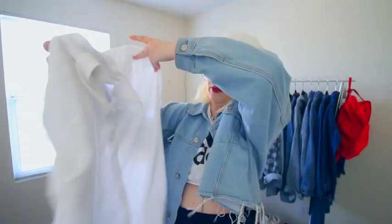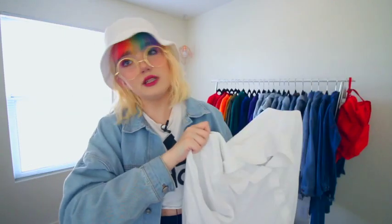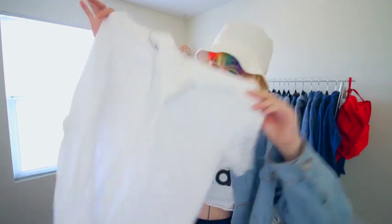It's one of the wrinkle-free ones. I can tell you it is actually wrinkled now, so can't really say that's not a lie, but it definitely is less wrinkled than other things that I own.